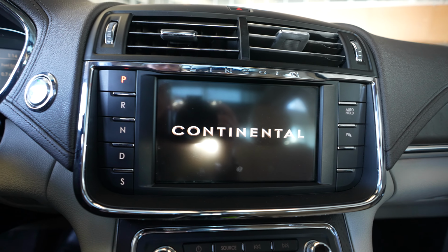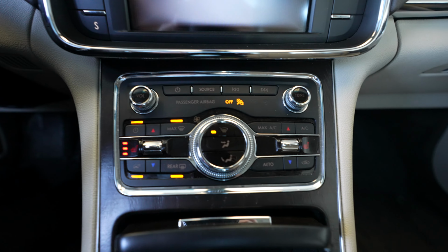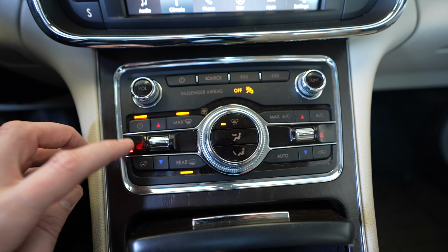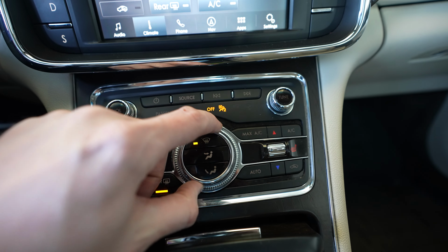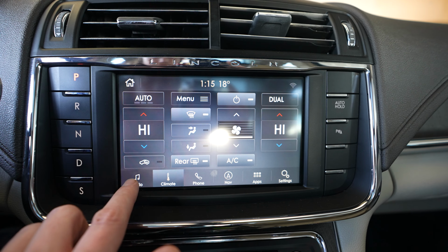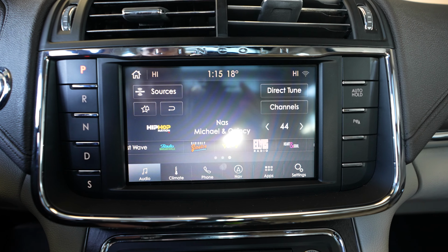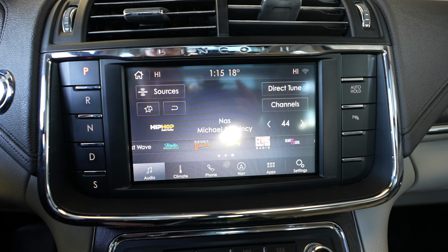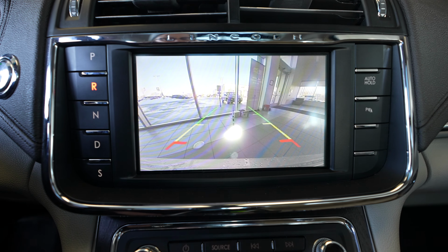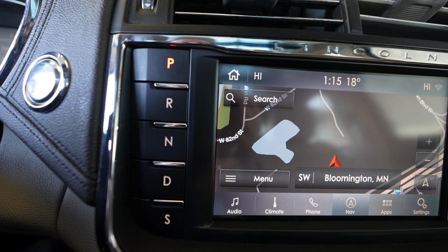And here is our Lincoln Continental touchscreen display loading up. Below that we've got various climate controls, including heated steering wheel, heated seats, as well as additional climate controls right here in the display. Radio, navigation, and backup camera. And you can see the shifter right here as well.